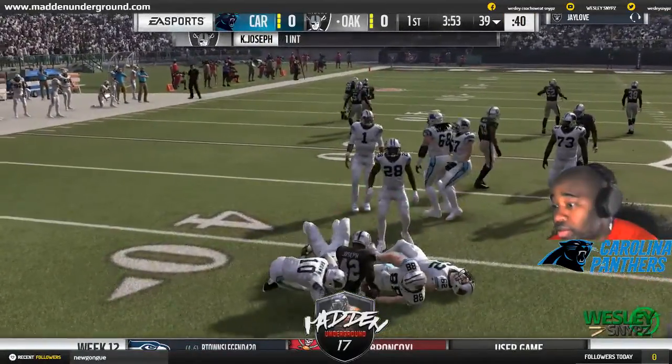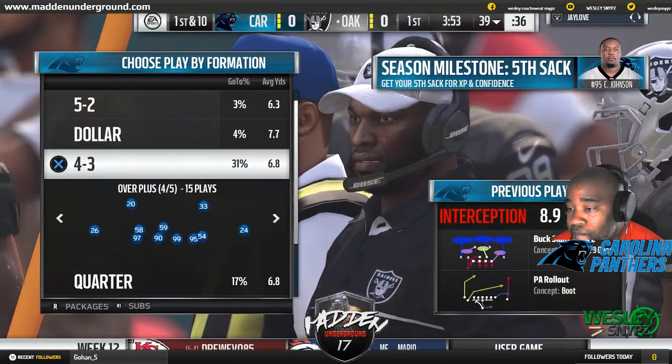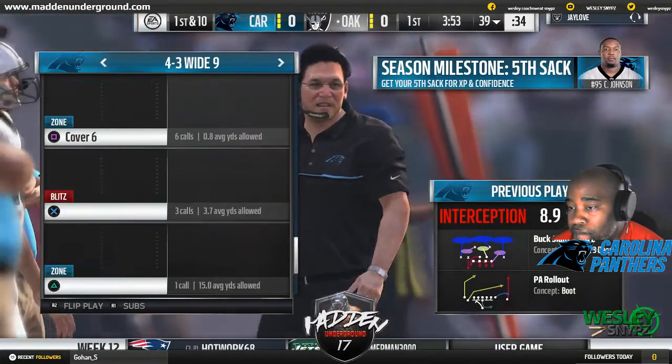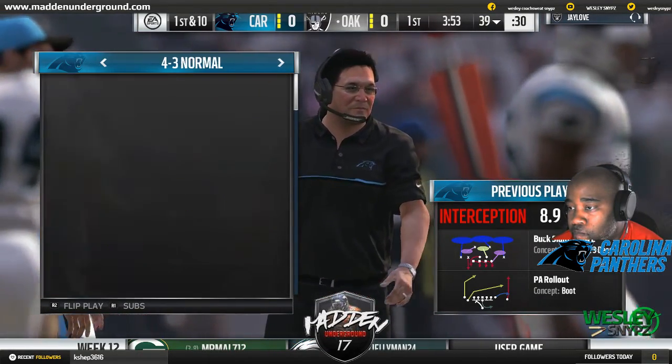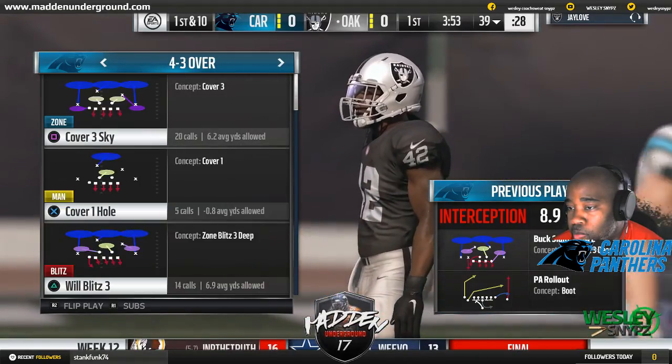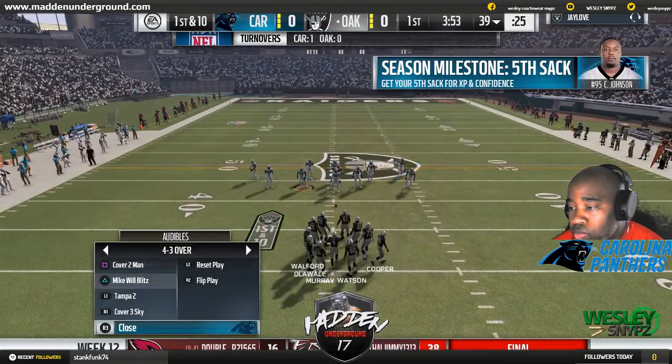Picked up by first-rounder Carl Joseph. And the return stops at the 39-yard line. Certainly not how they envisioned ending their opening drive here in the first quarter. Too many ones in this play. First quarter, first drive, first interception thrown. And that last one, that hurts.